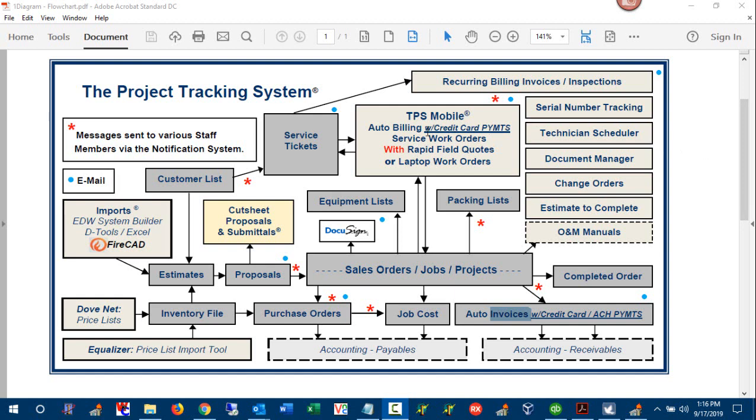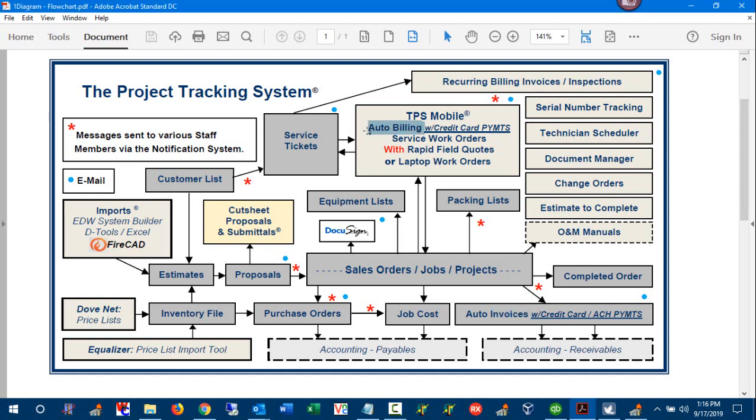Suite, the ability to do auto billing on a TPS mobile service ticket or project, and then collect the credit card payment at the same time. Later on, we'll also be offering auto billing as well from a regular project in the office, and to that end, we'll be adding ACH capability with the click-to-pay functionality on those email invoices.